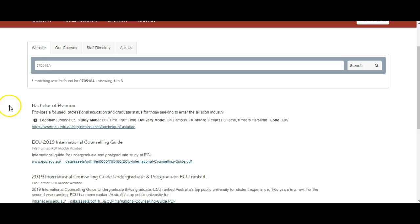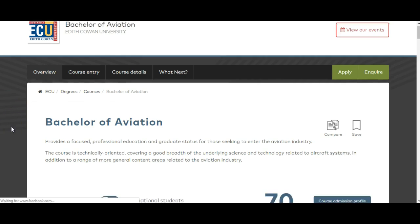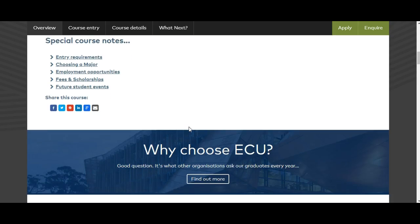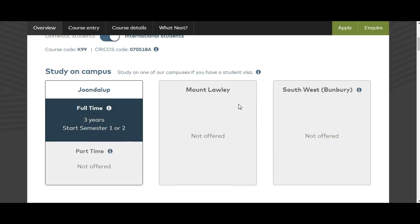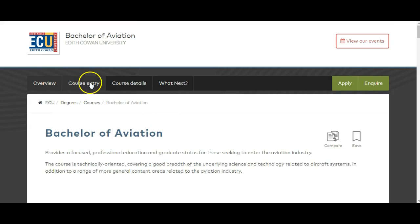And this is the search result. So you can see the Bachelor of Aviation is the number 1 result here. Click on that. And now you have all the information you need about Bachelor of Aviation. Okay, you can see here it is full-time 3 years or part-time 6 years. Switch it to international students. Okay, they do not offer part-time and they only offer it at one location, Joondalup. Okay, now if you want more information here, you can click on these tabs here.